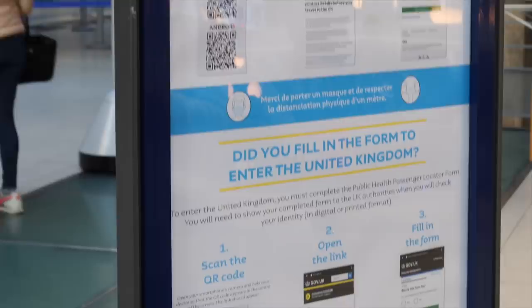Now, of course, one thing you do have to do at the moment before you travel to the UK is to fill in your Border Force form, which is something that, of course, I've forgotten to do, so I'm going to have to do it now before I head through. There's actually a sign here reminding you before you go through passport control. Let's do it now.